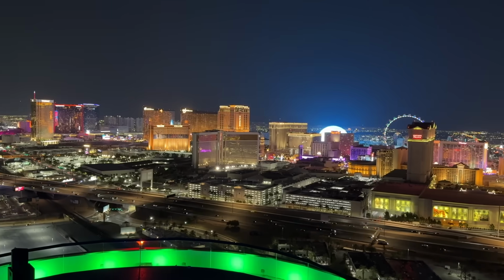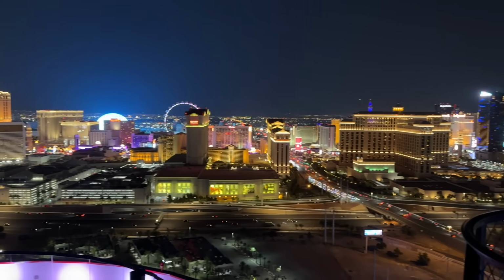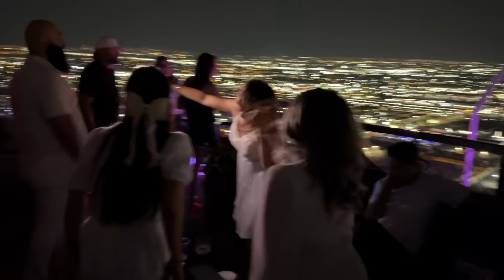Guys, I think we found the best seats in the house. This whole place is pretty much open seating, and we found the couch right here with an amazing view of the Las Vegas Strip. From north to south, it looks amazing. And the really fun thing is that there's a lot of people behind us dancing. Like, the environment here is actually quite nice.